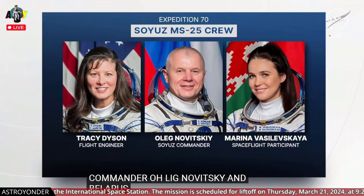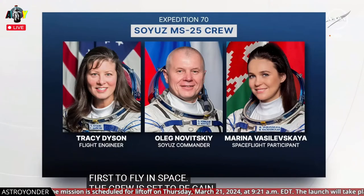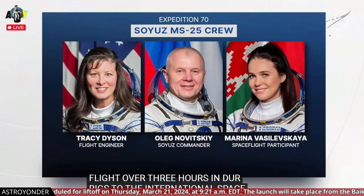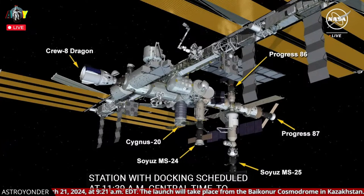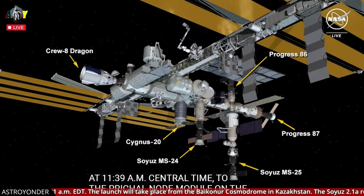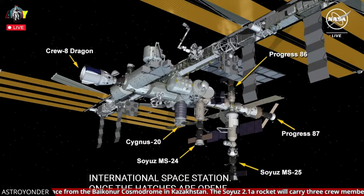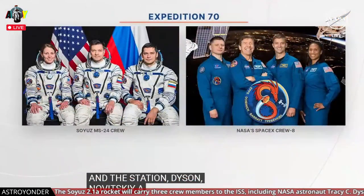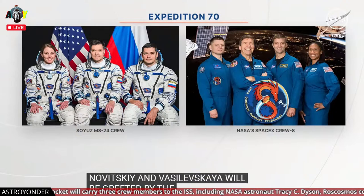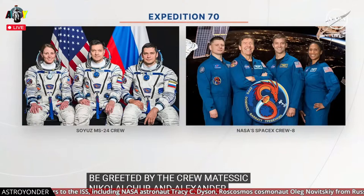The crew is all set to begin a flight of just over 3 hours in duration to the International Space Station, with docking scheduled at 11:39 a.m. Central Time to the Poisk node module on the Earth-facing side of the Russian segment of the International Space Station. Once the hatches are opened between the newly arrived Soyuz and the station, Dyson, Novitsky, and Vasilevskaya will be greeted by Station Commander Oleg Kononenko of Roscosmos and his crewmates, Roscosmos cosmonauts Nikolai Chub and Alexander Grebenkin, and NASA astronauts Loral O'Hara, Matt Dominick, Mike Barratt, and Jeanette Epps.